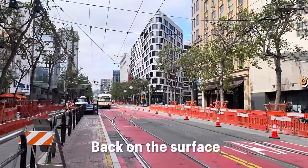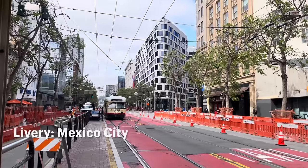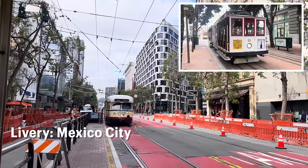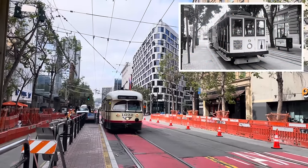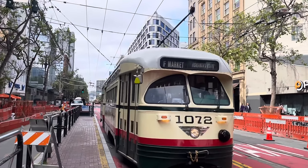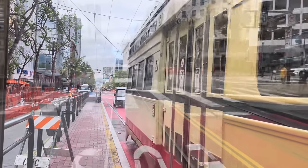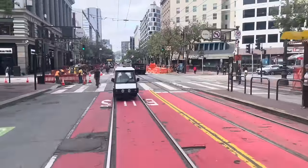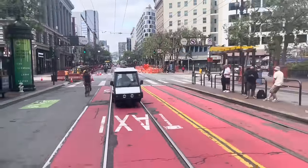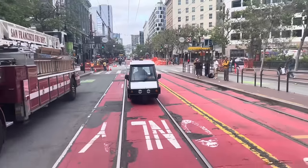Somewhat surprisingly, the tracks on the surface of Market Street were never ripped out. Around the same time, the famous cable cars, beloved by tourists, closed for some long-term maintenance. To provide an alternative tourist attraction, in 1983, the city launched the Historic Trolley Festival. For several weeks in the summer, a collection of historic trolleys ran along Market Street. This festival was so popular that they repeated it every year.